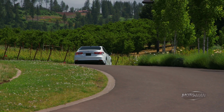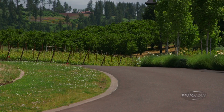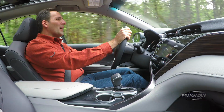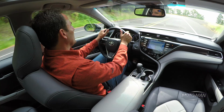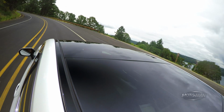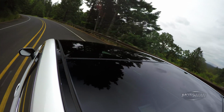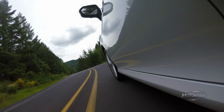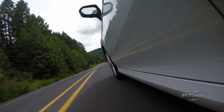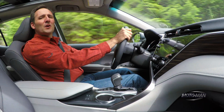Okay, now let's try something that Camry's not really known for, and that is driving dynamics. So let's put our foot into it a little bit. Please don't try this at home. Brake, brake, brake, brake, brake. Coming around a turn here, and there's definitely some lean back there. Oh yeah, there's some lean back there, but it's controlled. That's kind of surprising. Remember Kobasan? Remember him?